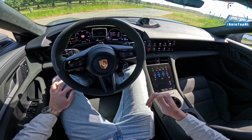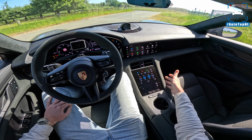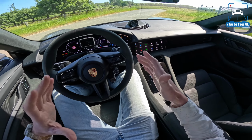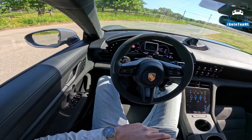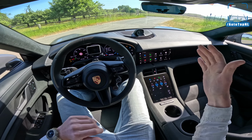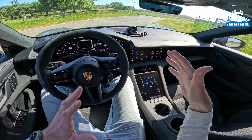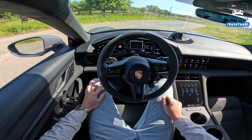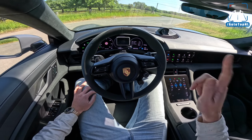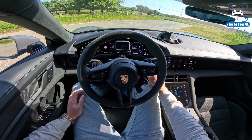And the further you go up the range, we've talked about this before, the less this interior seems like it's befitting of a car of that price. So I think for this it's still okay, but if you start spending 250,000 euros base price for a Taycan, then this interior starts feeling a little bit, I don't know, it's not really that special. We've got the big curved display over there. We are in Sport Plus mode.